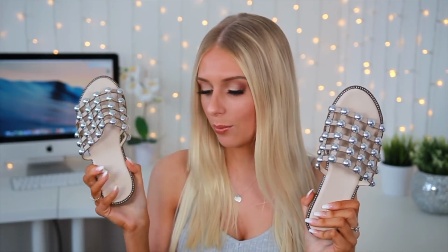They didn't have my size in the black, but they also had nude and they did have my size, so I love that for me. These will also go with anything. These are a lot more comfortable than the ones that I just showed you. They're kind of padded. How much were you, my pretties? These were £20.